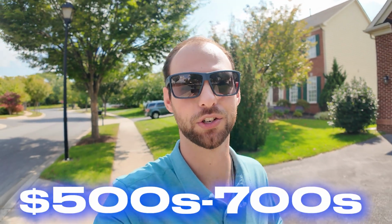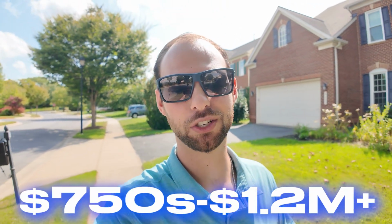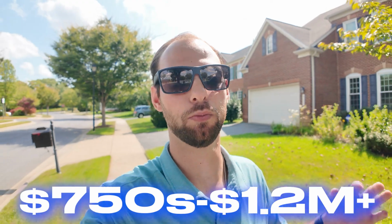When it comes to prices within Urbana, townhomes are generally gonna start in the low to mid 500s and can go up to the high 700s, depending on the features and the location. Single family homes start around the mid 700s and can reach up to 1.2 million. The lowest entry point you will have is the condos located by Centerville Elementary School. Those are gonna be starting in the 400s.